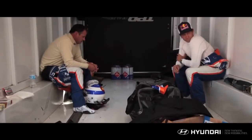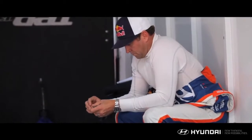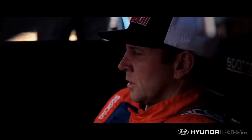Race day is probably one of the most stressful days that I go through over the course of the year. The opportunity to run the mountain one time, not give up a tenth of a second under braking, under acceleration, and carry as much corner speed as you can. That focus prior to the race is so extreme. I still get nervous like it was my first race that I ever did many years ago.